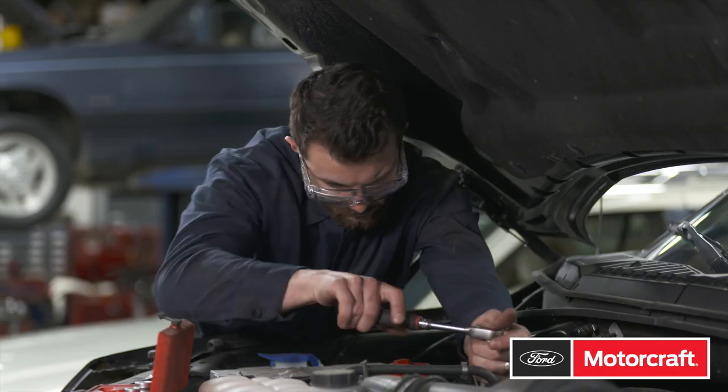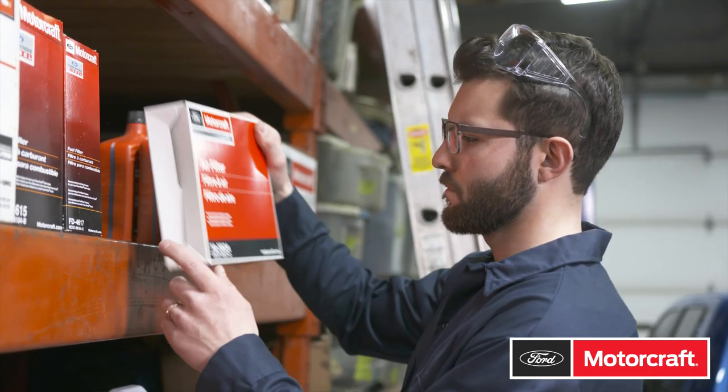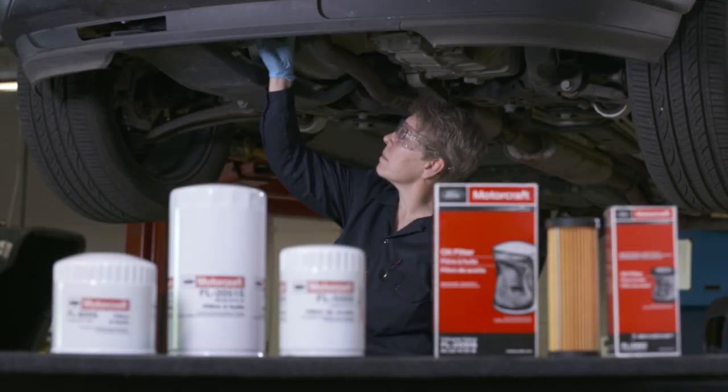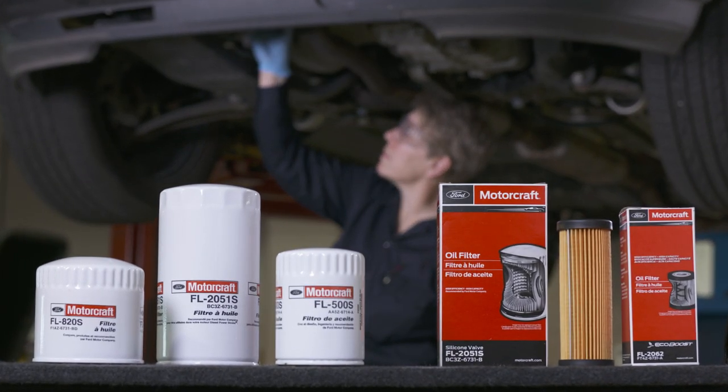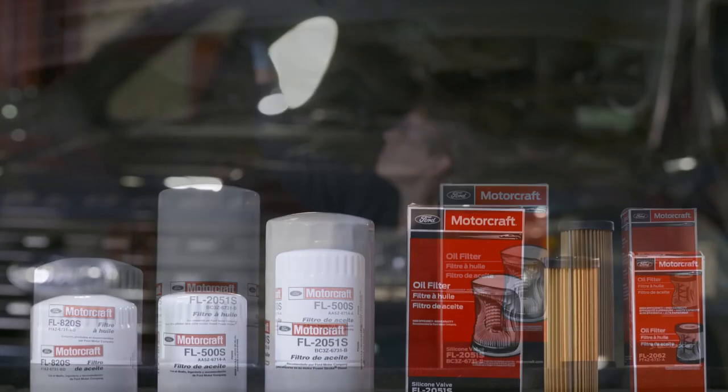When your customers need you to fix it now, you need parts that fit. You need Motorcraft to get the job done. When it's time for an oil change, Motorcraft high-performance oil filters help keep customers' engines clean.